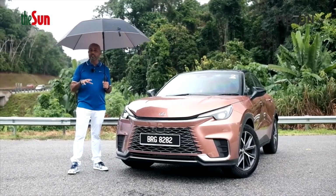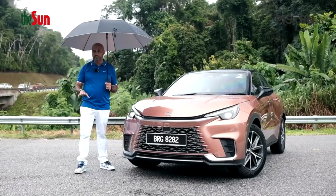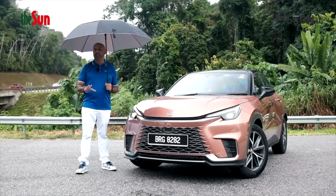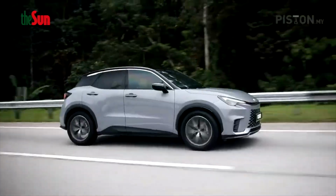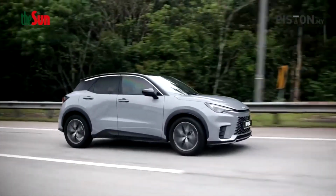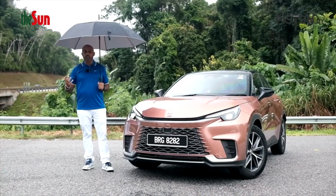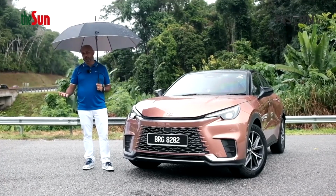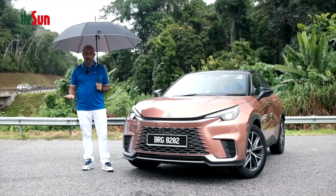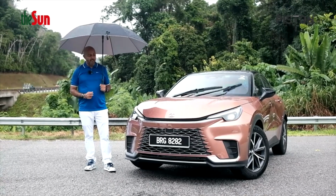It's definitely a nice car to be in. Fine, it might be down on power, but that hybrid powertrain is undeniably impressive when it comes to efficiency. We are seeing a range of close to 600 kilometers. So should you buy an LBX? Well, if you don't have a lot of people to carry around, if perhaps it's just your wife and you, then yes, the LBX might just be the car for you.